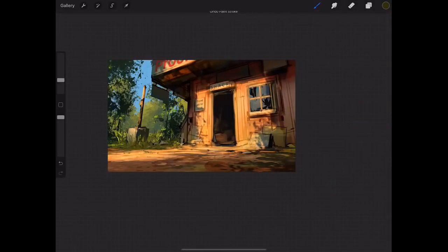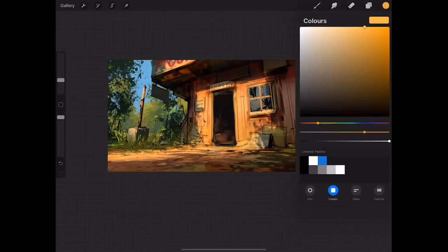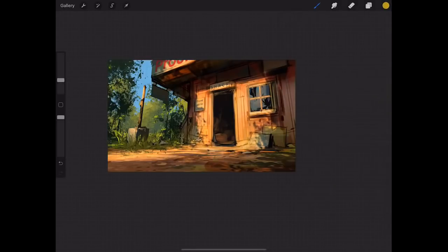I haven't looked once at my reference on the side here, but it's comforting to have it there. I get so immersed in my painting, so I very often forget about everything else. Even the time. Especially the time, maybe.